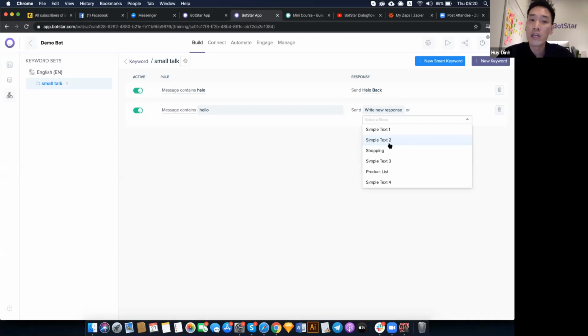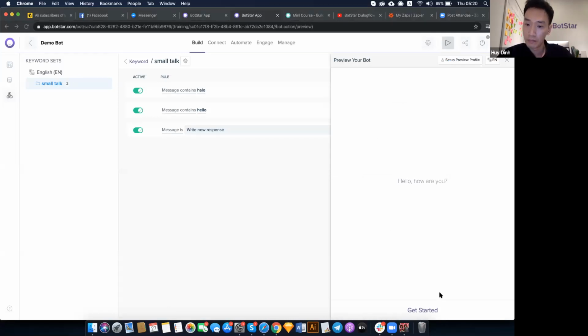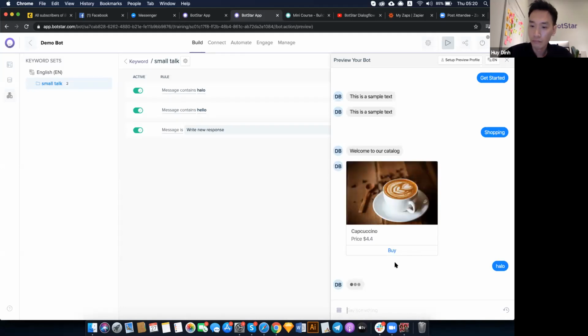So this together with keyword, together with Facebook ad, together with broadcast, the same mechanism. You can select a block as a starting point of the conversation or a landing page. You can reuse the whole flow. So in this case, I'll probably choose shopping, for example. Let's see if the keywords are working. And at any point, I should be able to type hello and say hello back. So that's the keyword for you.